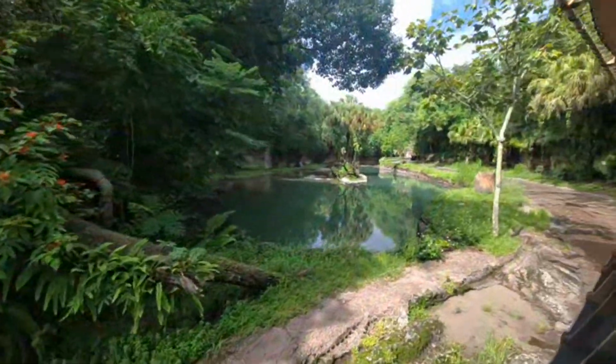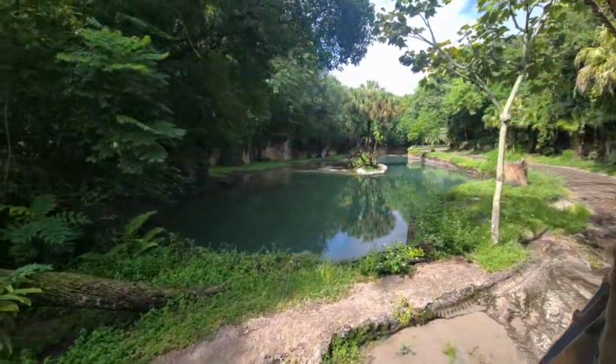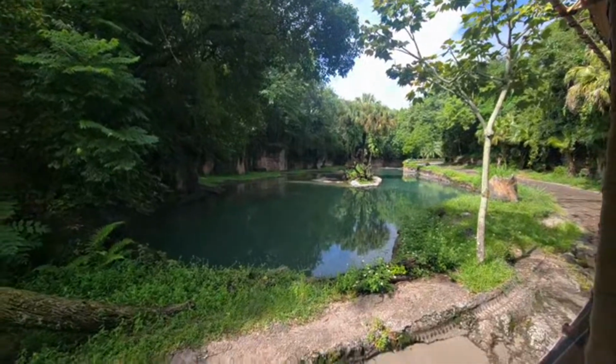Oh, there's the hippos. Those humps in the water are hippos. Behind the island are hippopotamus.